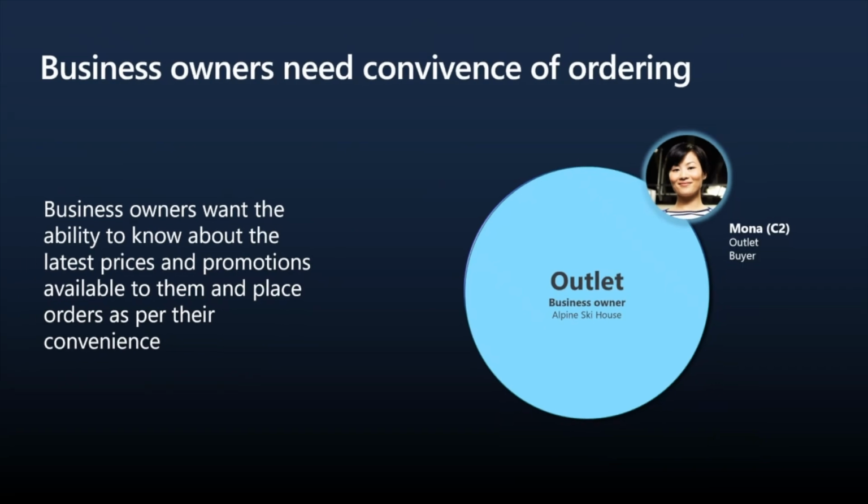Finally, the third entity involved here is the outlet, and they want easy ordering. They want the capability to quickly order so that they don't run out of stock. And again, if the distributors or the manufacturers don't provide this ability, they are dependent on either physically calling the sales representative or waiting for the sales representative to come to their shops and take orders.